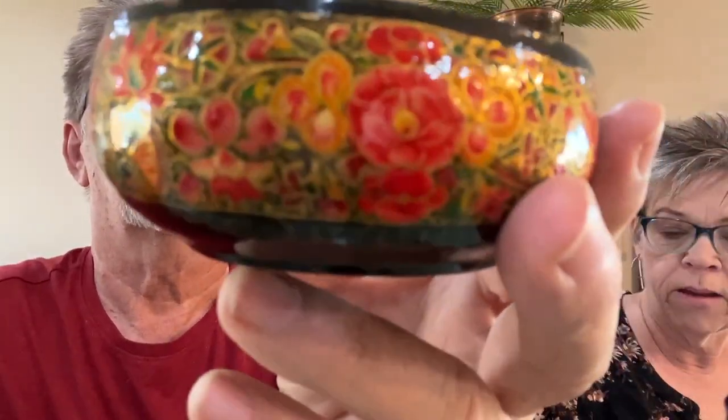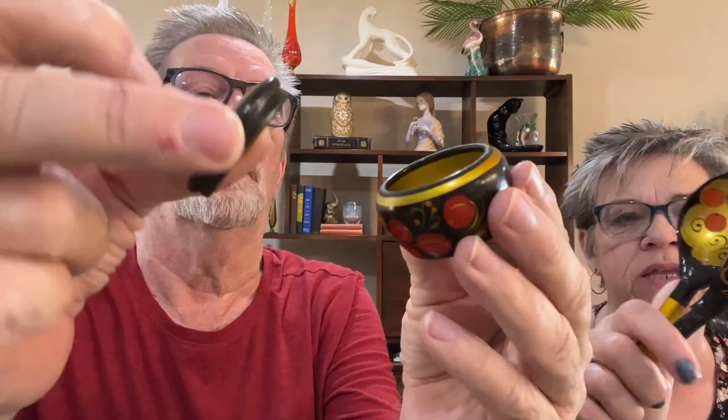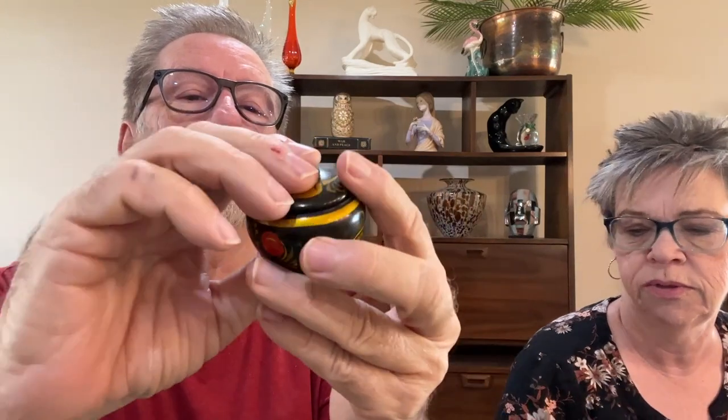Okay, we paid $5 for all these pieces. Is this metal? No, it's wood. It's Japanese lacquerware. We have a trinket, a bowl, and two spoons. Paid $5 for all of it. We get about $30 online for all of the nice lacquerware. I haven't decided if we need to sell it all together. I don't know, but it's very cool.